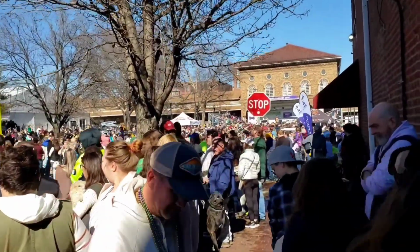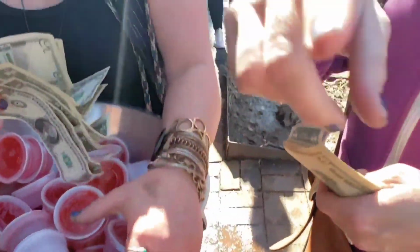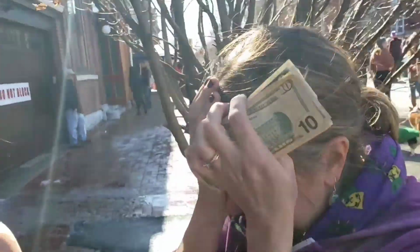Now, of course, I couldn't pass up buying a couple of $1 Jello shots from these very lovely inebriated ladies. I mean, who doesn't love Jello shots? Now, I told them they were going to be on YouTube, but something tells me that they're never going to remember this conversation, since they couldn't even make change from a $10 bill.